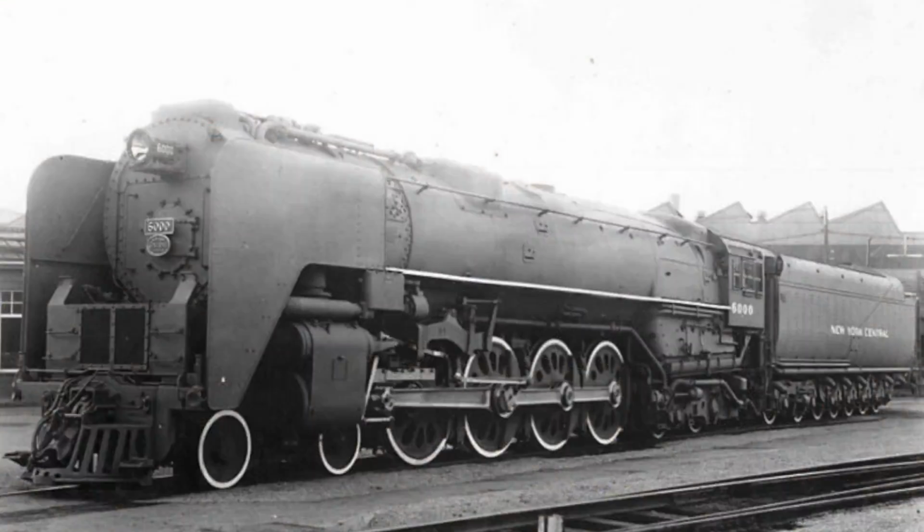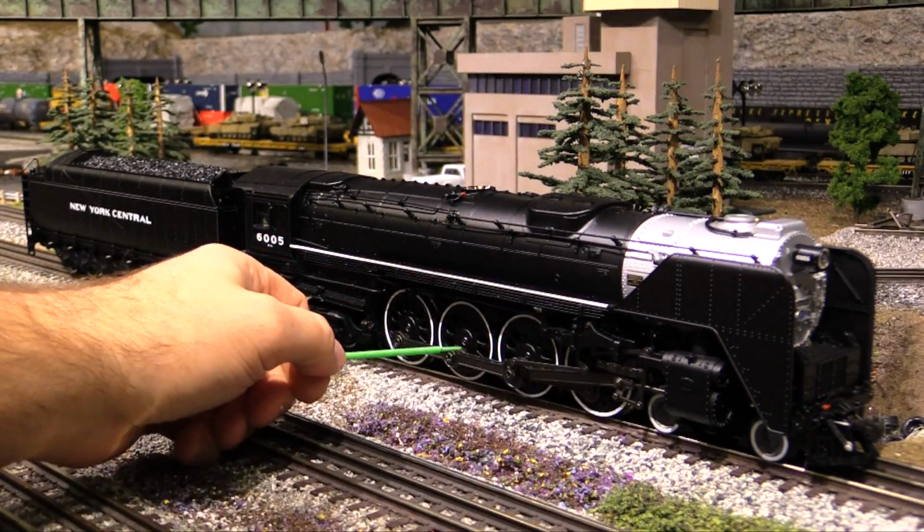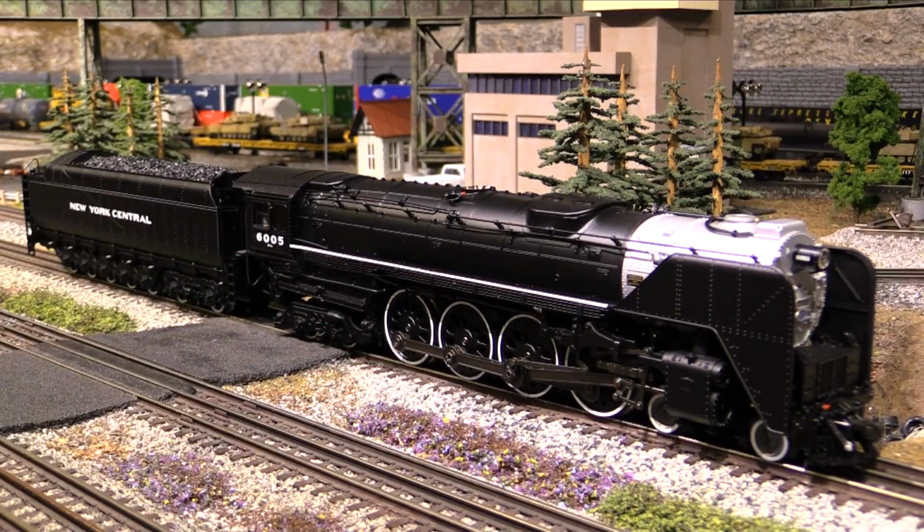So, the New York Central 4-8-4 Niagara was a steam locomotive named after the Niagara River and Falls. Now, it was a 4-8-4 locomotive, so that means it had 4 wheels up front, 8 drive wheels, and then 4 wheels on the trailing truck.